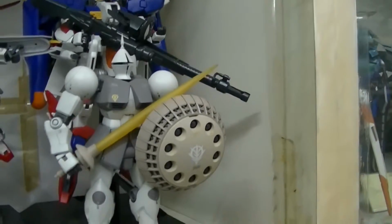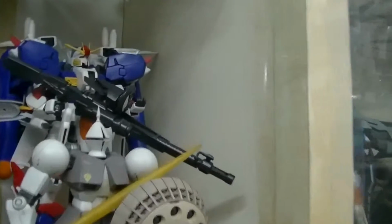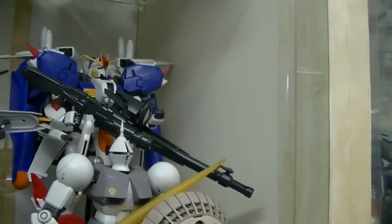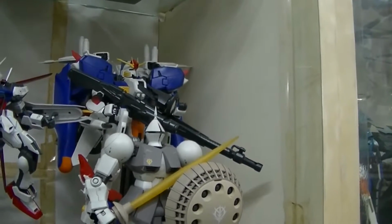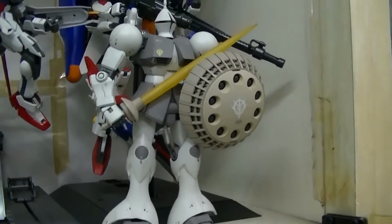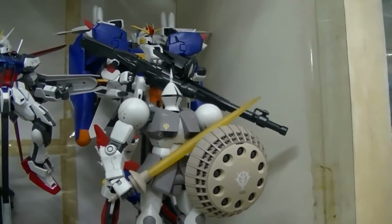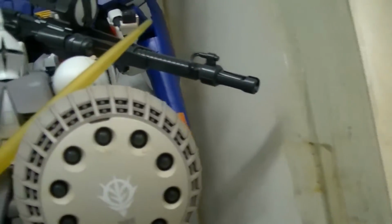Then we have this one here. Gyan. This one is from the first anime. RX78-2. So, was it piloted by Char or somebody else? Somebody else. Looks nice as a shield, actually.